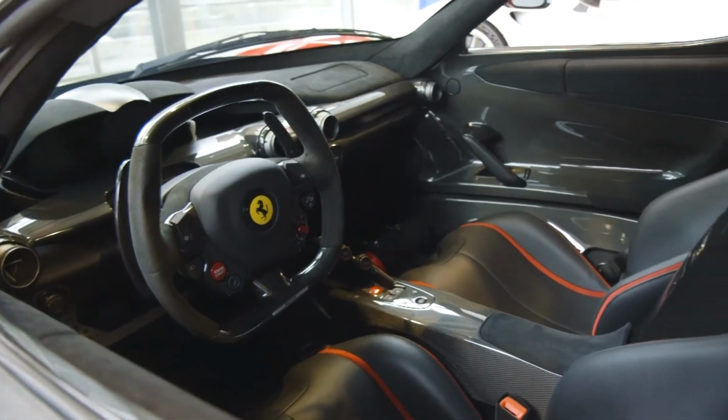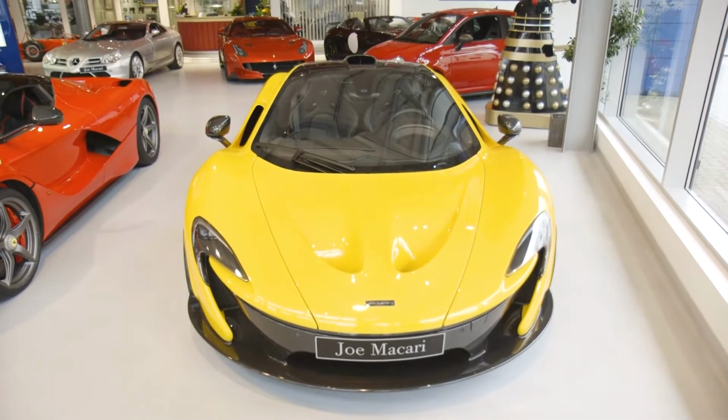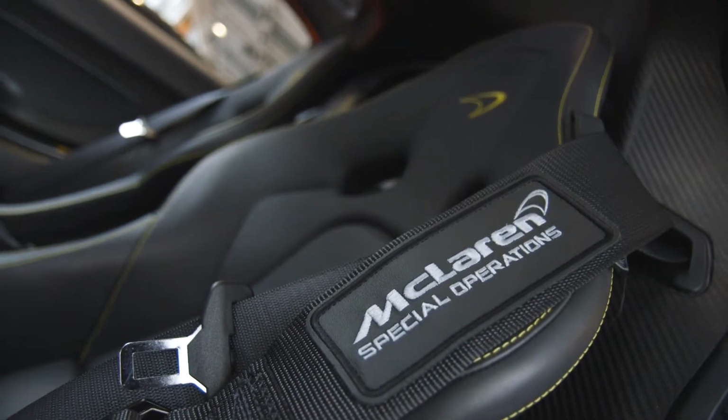Yeah, it is. And on this P1, this is a special yellow, isn't it? This is an MSO paint. Yeah, it's volcano yellow, so it's a triple layer pearlescent paint. It's a bit hard to see in this light, but when you get the sun on it, it's got a real sort of heavy flake, so it's a really special colour.